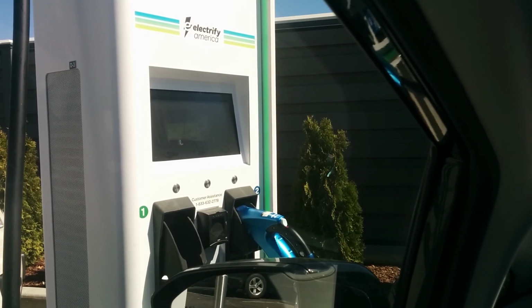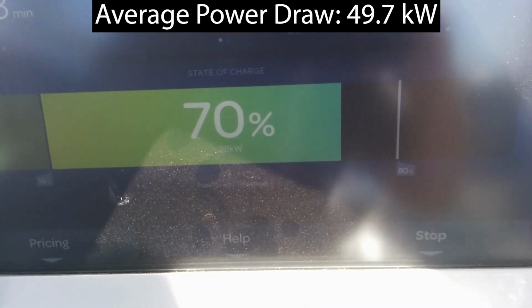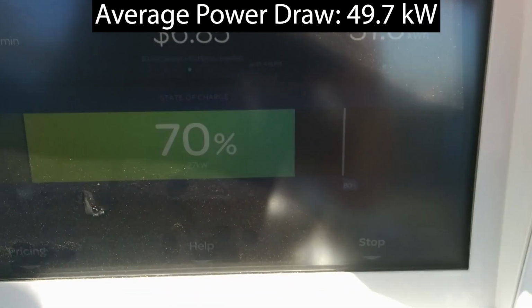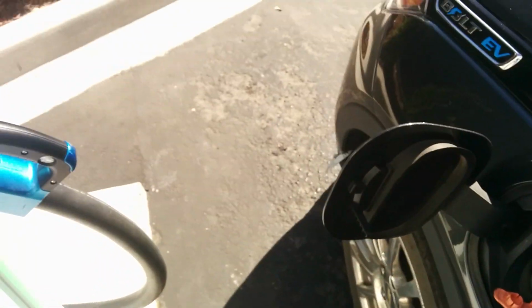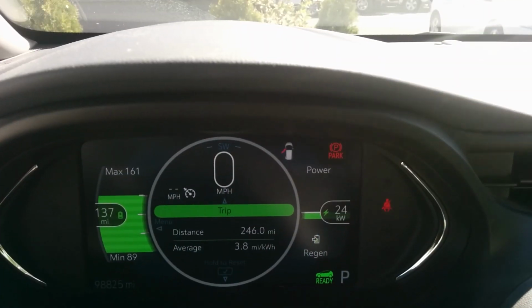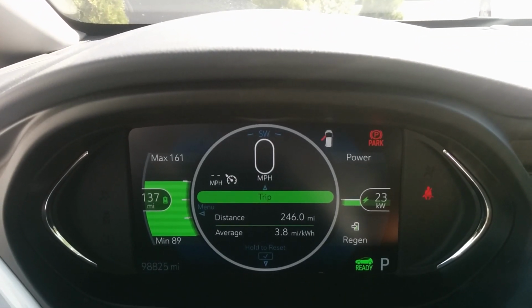So we have about 135 miles to go to the charger that I sort of targeted. We only have 138 miles of average estimated range, but I think that's based on this 3.7 miles per kilowatt hour. So this might be a stretch to get to the next charging stop, but we have plenty of locations in between.